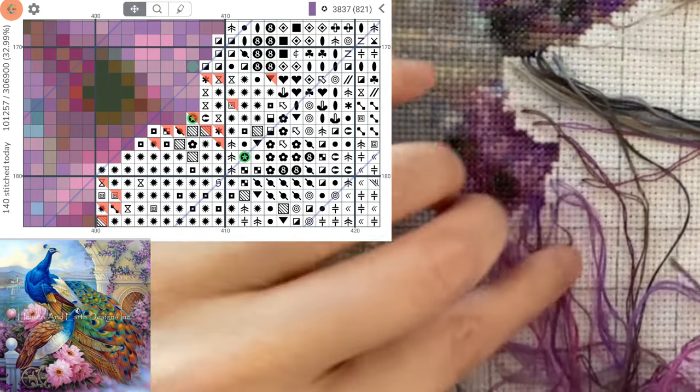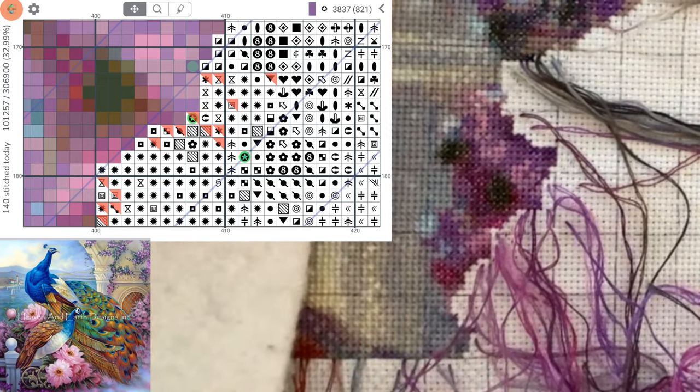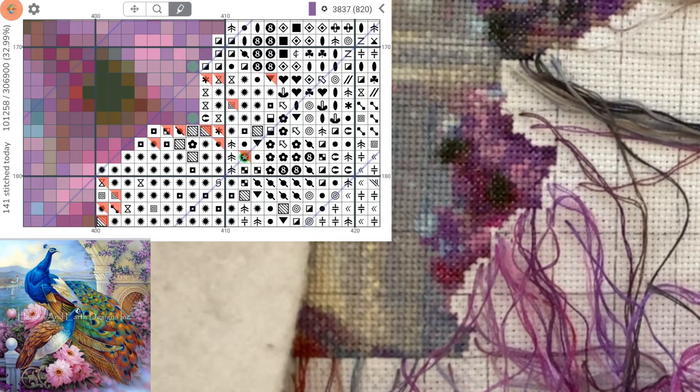So yeah, that's what I was doing. I think I spent a couple of days trimming all these labels and flattening them out nicely so that they could be submitted for the credit.